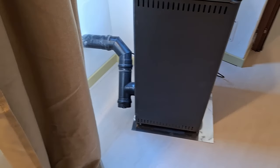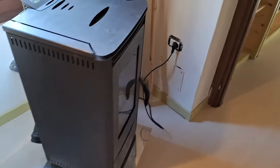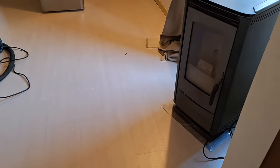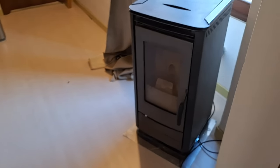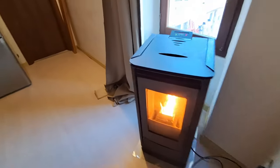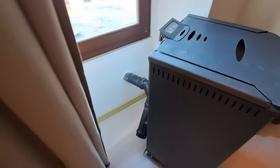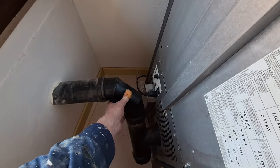It's a bit strange, but I don't want to open the wall again, and basically by like that it's not bad. Can have some heat in this room too. Let's see if it works. Shouldn't get any smoke inside. Nope. That's the only problem.